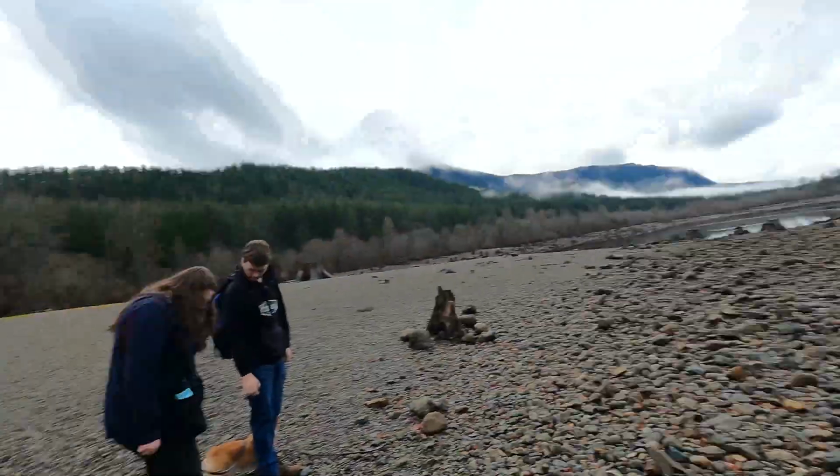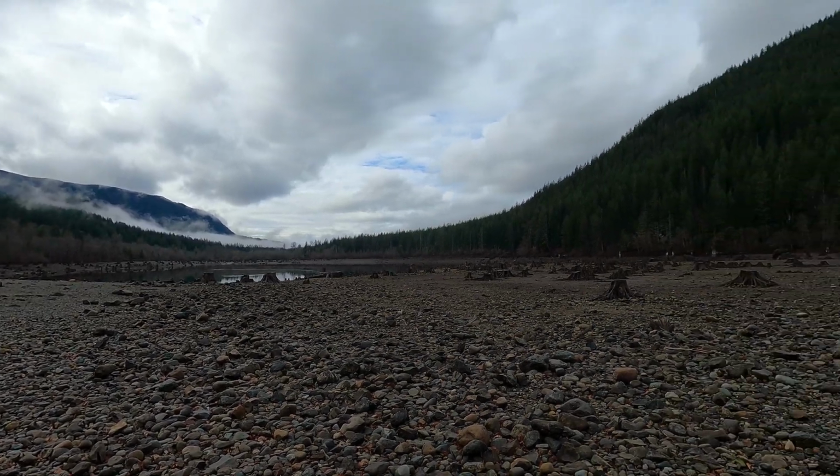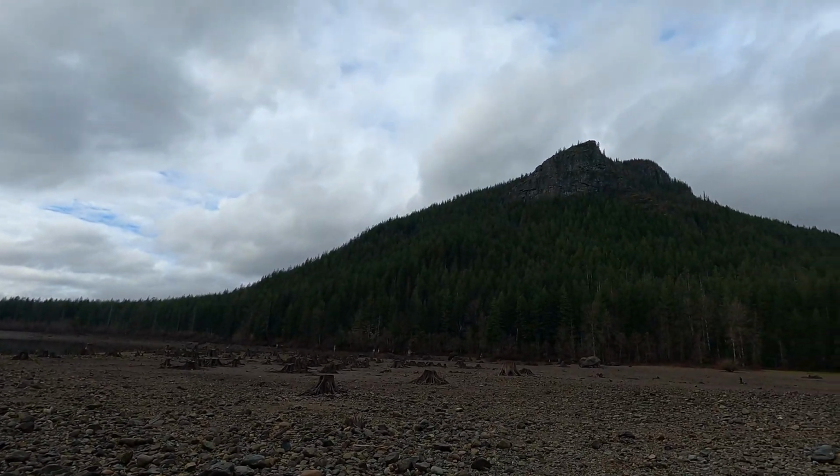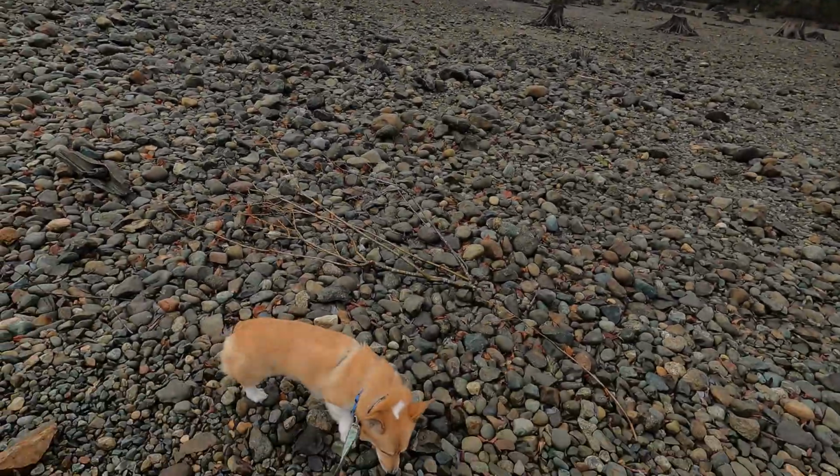And the reason we're able to do this is because we've had a very low water year. We're still kind of in weird drought conditions, so the lake level, as you can see, is extremely low. So we're going to do a loop around the lake and enjoy these amazing views of Rattlesnake Ledges up there.